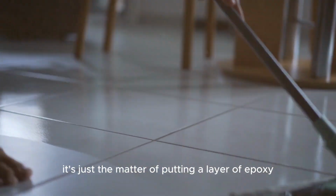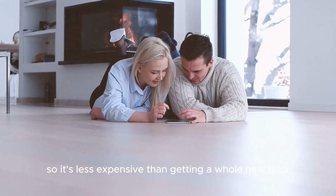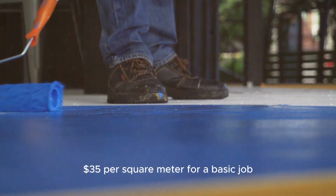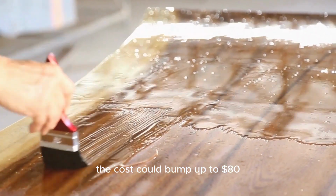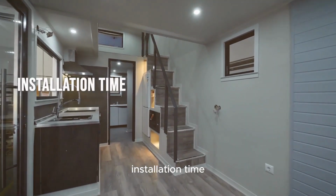It's just a matter of putting a layer of epoxy resin over your current floor, so it's less expensive than getting a whole new floor put in. You're looking at about $30 to $35 per square meter for a basic job. If you're dreaming of a shiny, decorative finish with a diamond grind, the cost could bump up to $80 to $100 per square meter. Installation time.